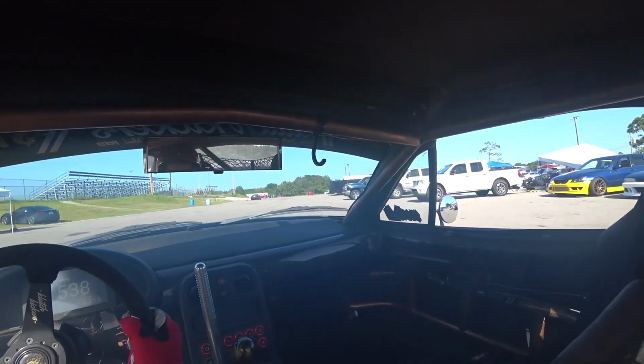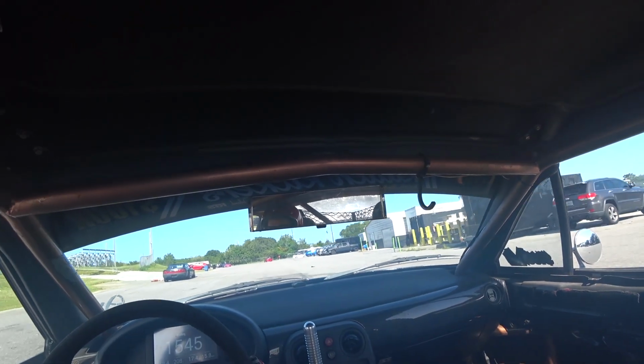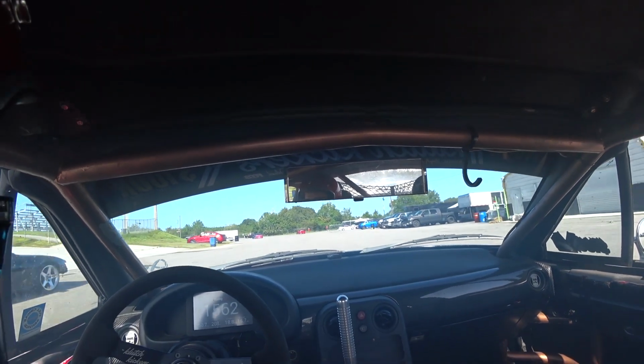Trying to pedal it a little bit, save tire. I'm curious how these tires are going to do. They're 245 16s, which is by far the biggest size you can find for a 16.